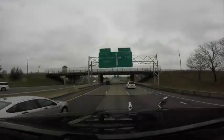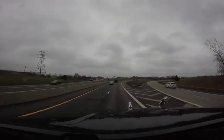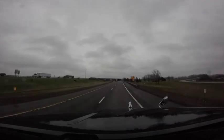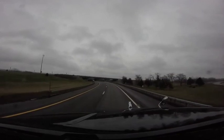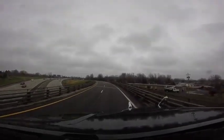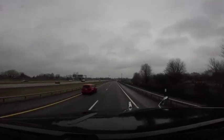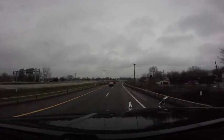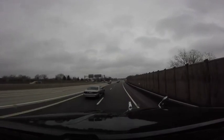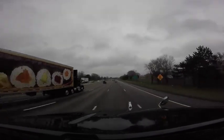I'm on 190. Now I'm going to 90 east towards the airport. And the two lanes to the right go to Erie and the Pennsylvania border. There are two lanes here, and when you don't know, and there's a rush hour, sometimes people would not let you go over. See, this lane ends, I go left. Now this lane ends just a little bit further down.